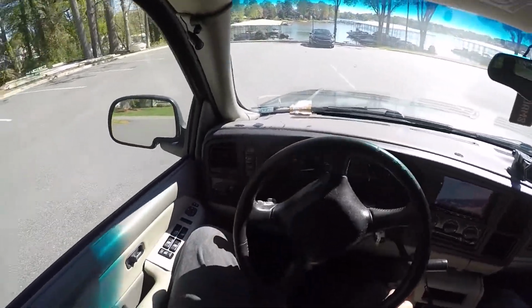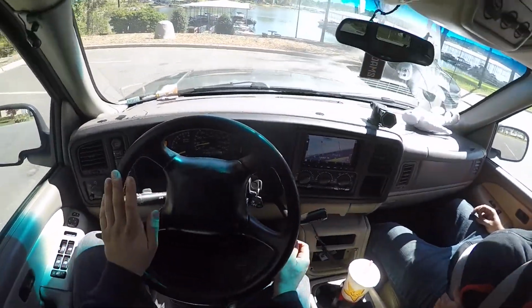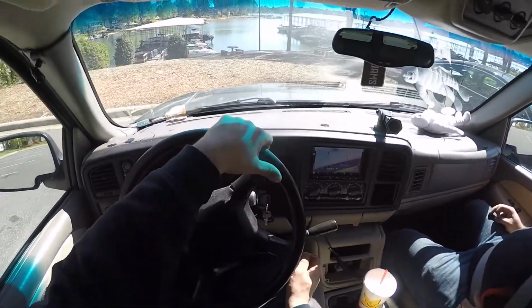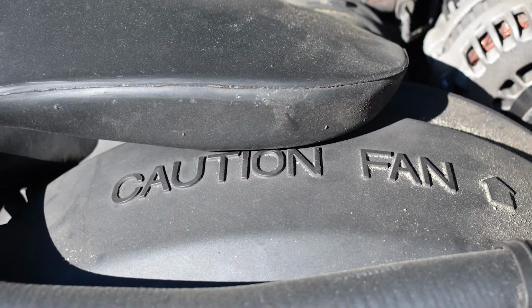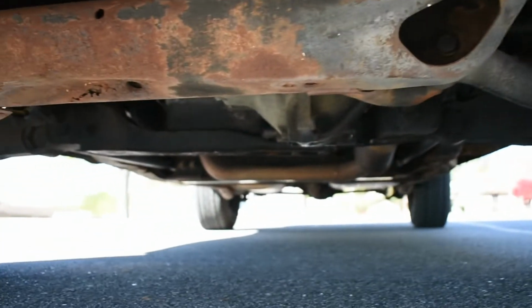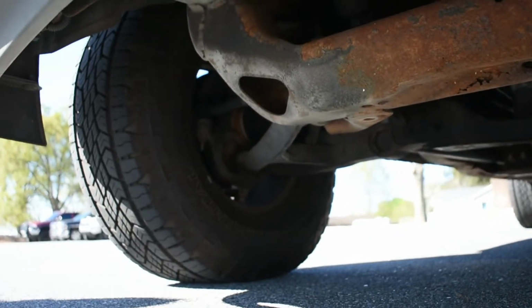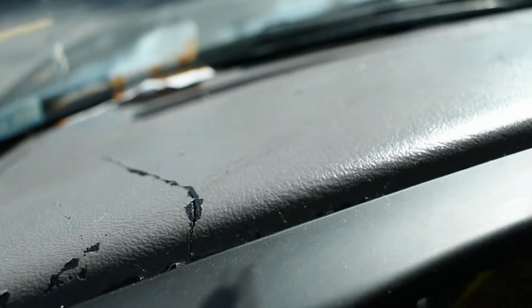Other issues include the right front speed sensor being out and not being able to access it at the moment, due to the fact that someone in this truck's past life has managed to strip the brake caliper bolt. So yeah, that needs to be addressed because he also does have to do a brake job at some point eventually. So yeah, thank you, former mechanic of this truck.